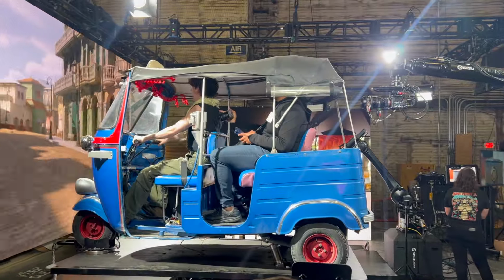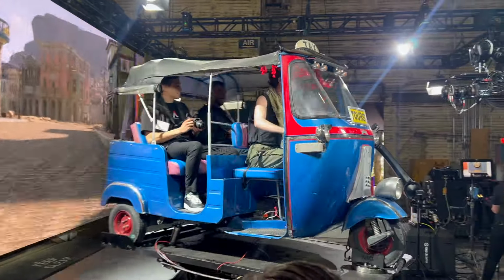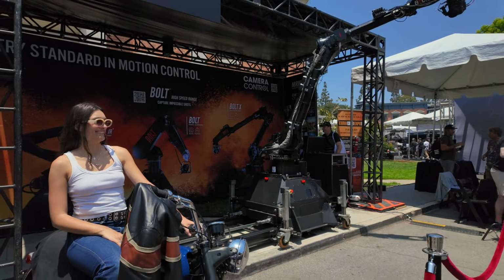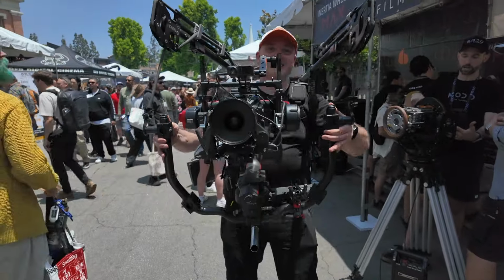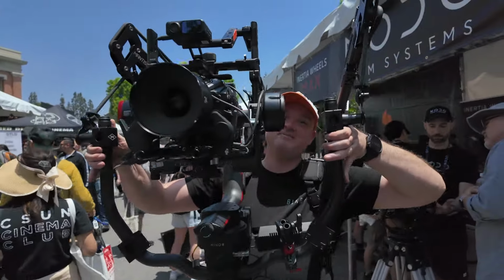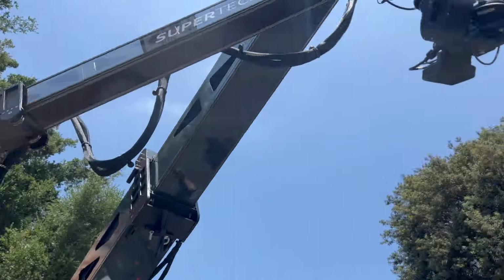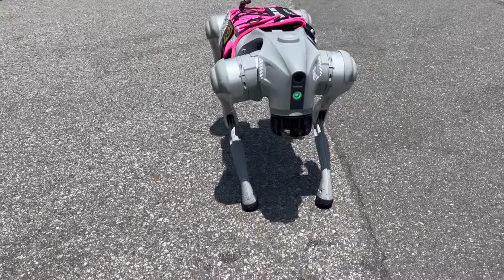If you love the tools of film and television production, there's likely no better place to be than the annual Cine Gear Expo in Los Angeles, this year held on the Warner Brothers Studio backlot. It's here that Hollywood professionals can see and test the latest in production equipment, like cameras, and all the ways you can mount them on cranes, on vehicles, on people, even on robo-dogs.